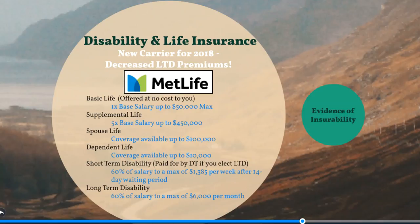Every employee receives a free basic life insurance policy provided to you by DriveTime. The basic life insurance coverage amount is equal to 1 time your annual earnings up to $50,000. This coverage is automatically given to you just for being an employee of DriveTime. You do not need to worry about electing basic life insurance.